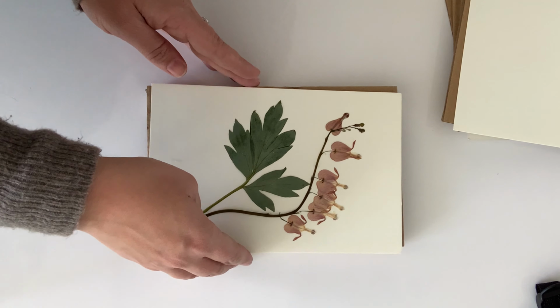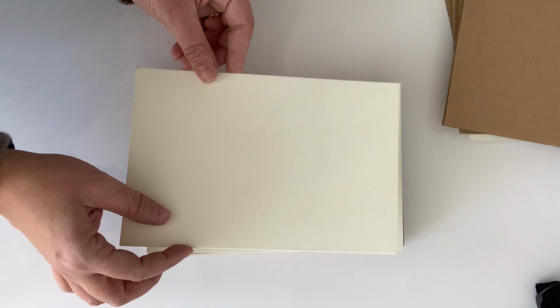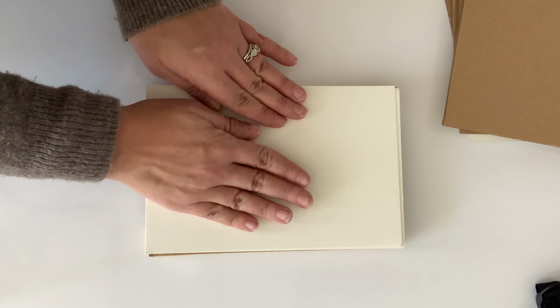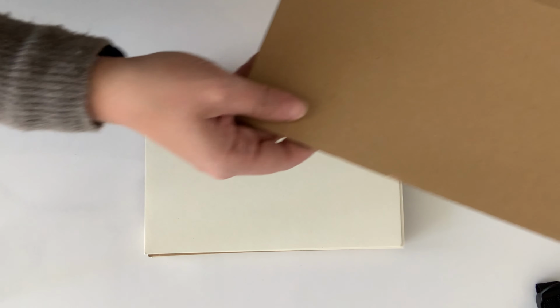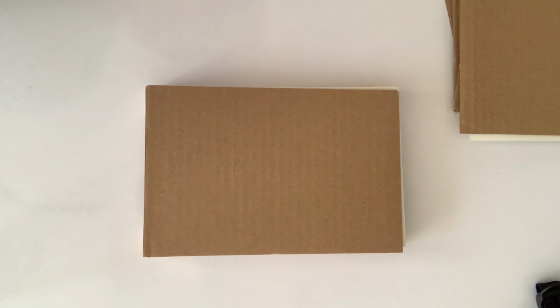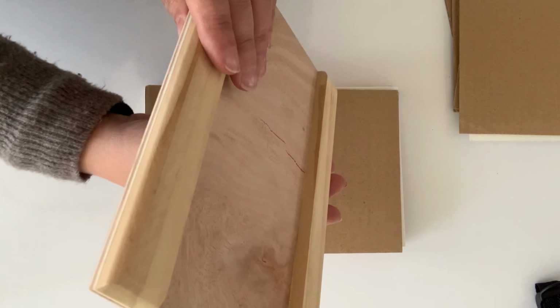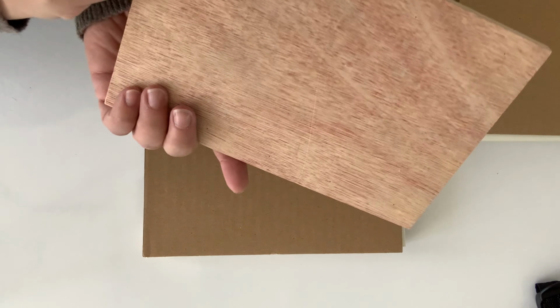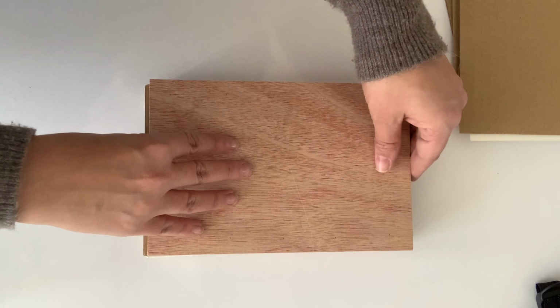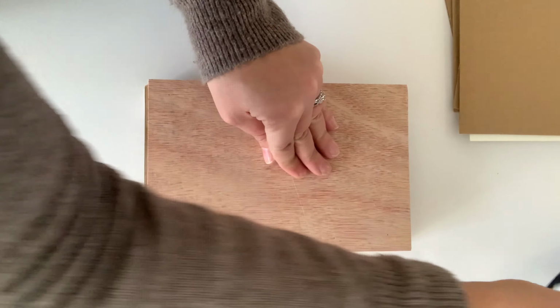Try to lay your plant as flat as possible. This will help in the drying process. The thicker the plant is, the more moisture it might have, and you'll have to change out the blotting paper more often. Once your plant press is full, you'll lay the last bit of cardboard on top, and then the second piece of wood. The second piece of wood will sandwich the cardboard, paper, and plants in between the first piece of wood. The last material you'll need is some kind of tightening strap.